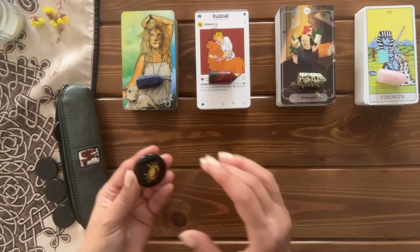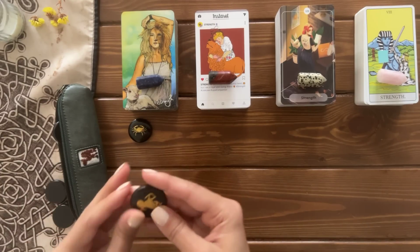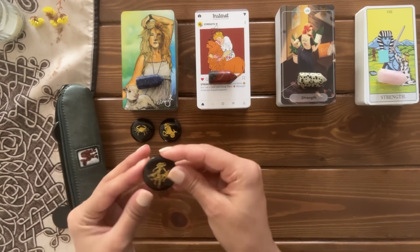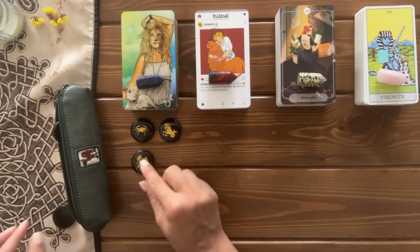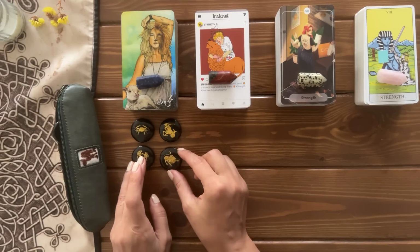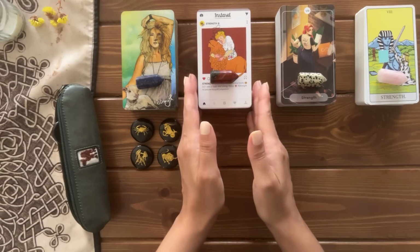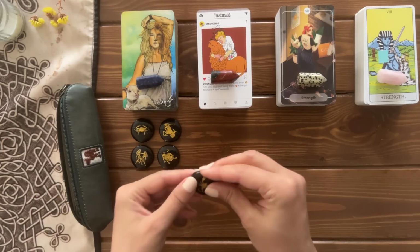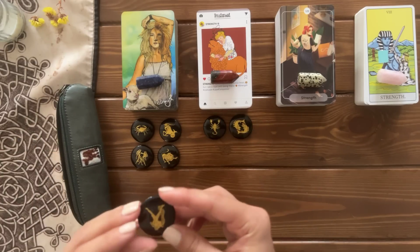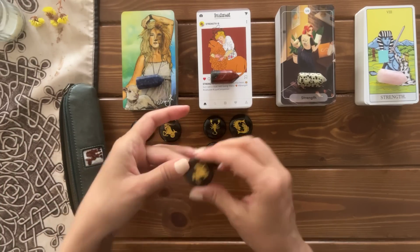For pile number 1, the signs are Cancer, Capricorn, Gemini, and Leo. For pile number 2, the signs are Scorpio, Pisces, Aquarius, and Sagittarius.